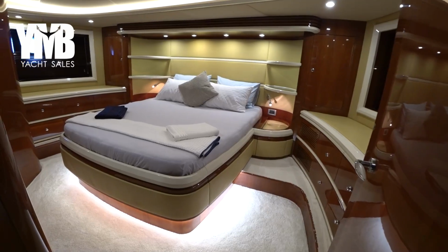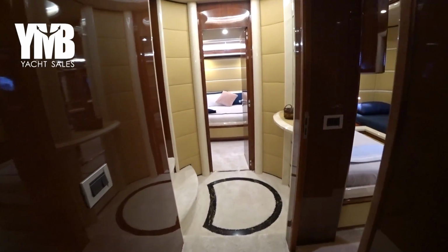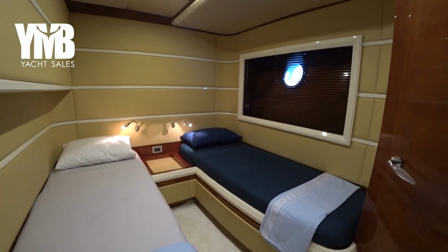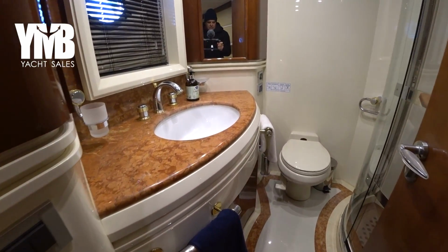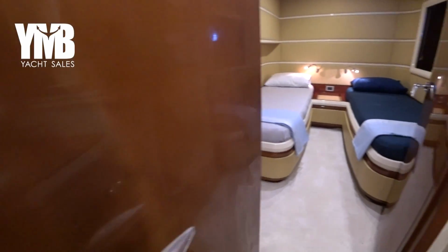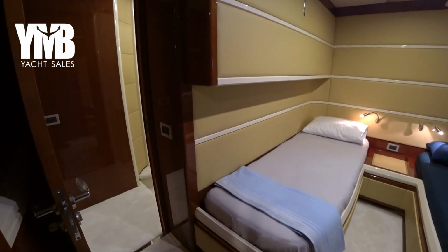So we are going back into the cabin, and we will go back to the corridor, and let's check the twin cabin here on the port side. And this twin cabin has its own ensuite as well. Different color of marble. Very well kept. Toilet and very good size shower. Same arrangement with a sliding door. Now what we can see here as well is that this cabin has a Pullman bed. This is this bed, which can accommodate one more guest in this cabin.